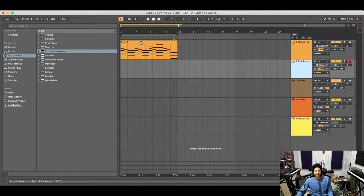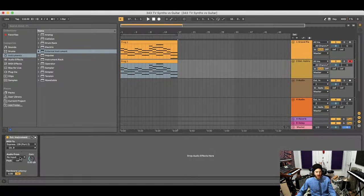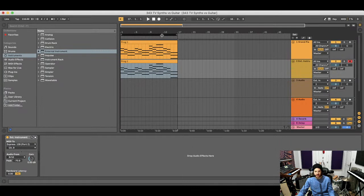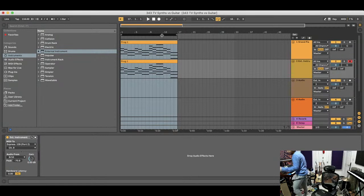So I'm going to take this MIDI, drag it down here, and now I'm going to bring it in on, let's see, yeah, 9 and 10. So first I'm just going to make a nice synth pad for this to function on, for this to live in. And so I'm going to reach over to my Prophet.